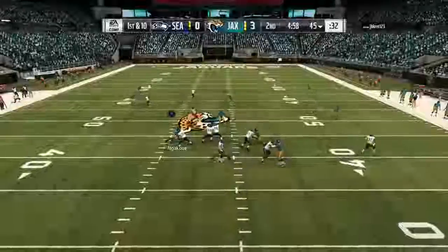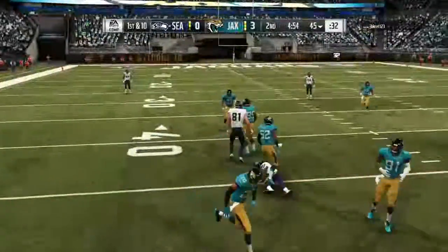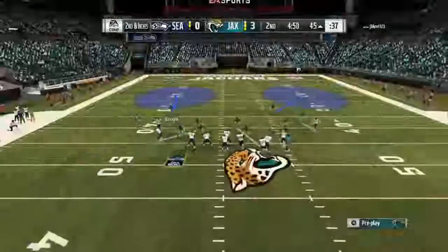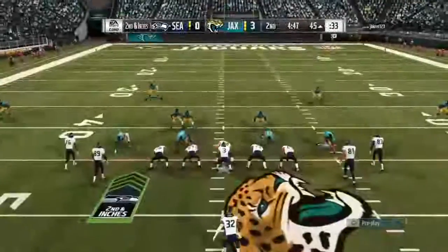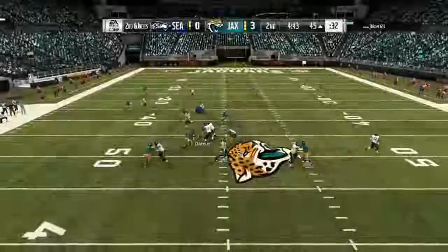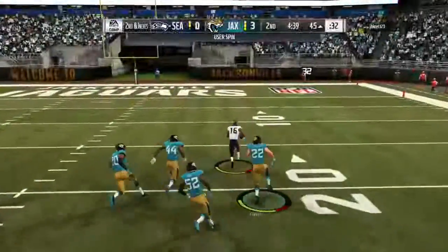On 1st and 10, it's Wilson. Looking left side, that's caught by Moore. And he'll be brought down at the 45-yard line. 10 yards on the pickup there, and it'll be second down. As long as you go through your proper reads and progressions, the drag route can be one of those old reliable plays because usually it's good for a good chunk of yardage, as we just saw there.